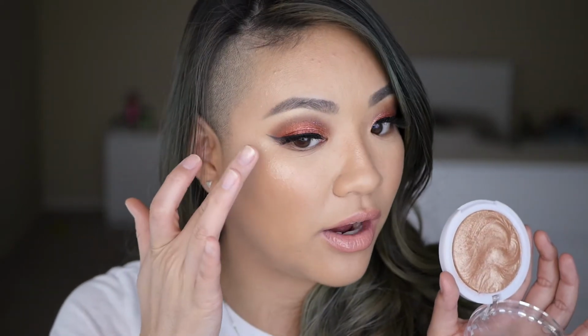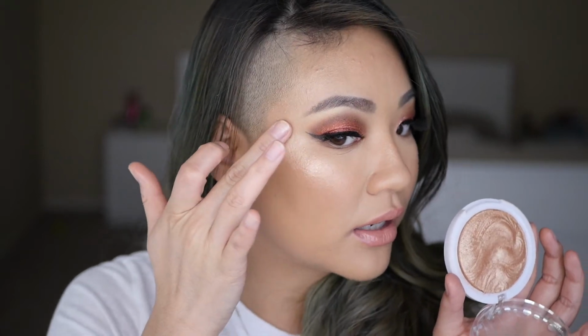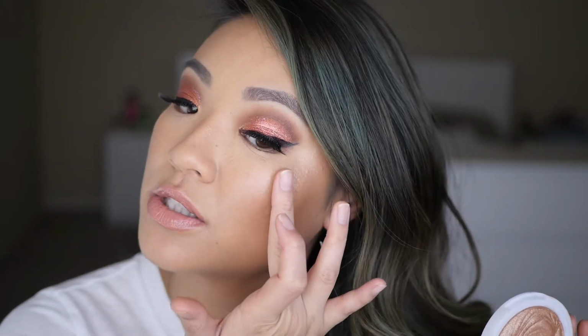I have the shade 02 Twilight, which I think is a really pretty peachy champagne color. It is a little bit deeper than the Amrezy one, but it is so beautiful. I think if you have a slightly deeper skin tone than me, then it'll really look flattering. It's peachy, but it's pink too, and it just looks really nice. It's what I have on right now, and I'm just gonna tap a little bit more on since I swatched it.